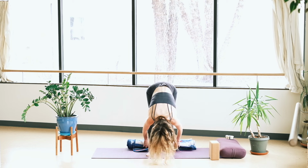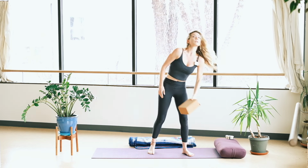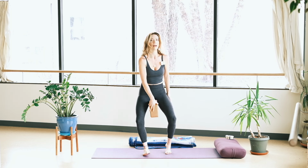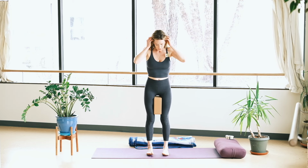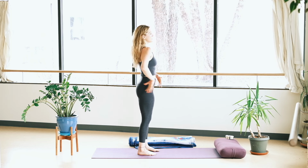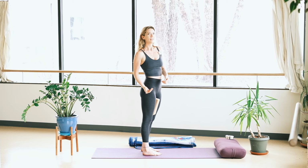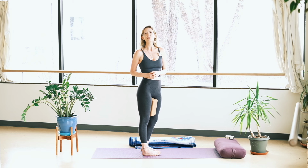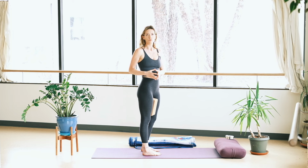And then as you're ready, you can move that blanket aside and we'll come all the way up to stand with your block. Okay, so we're gonna take the block between the thighs, about hip width distance apart. You can look down at your toes, make sure they're not gripping. And again, we're gonna practice being able to sit back without tucking under. Okay, because remember, tucking under shortens the pelvic floor. It can make it too tight. And we want a pelvic floor that is flexible and strong.